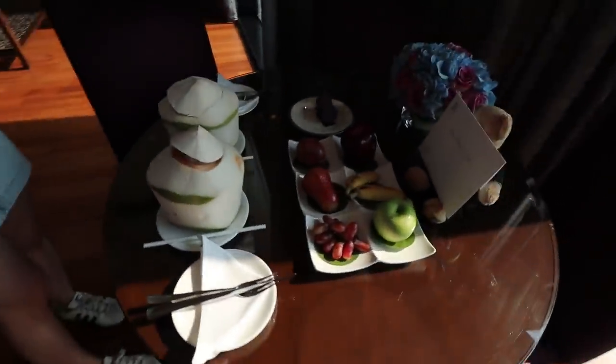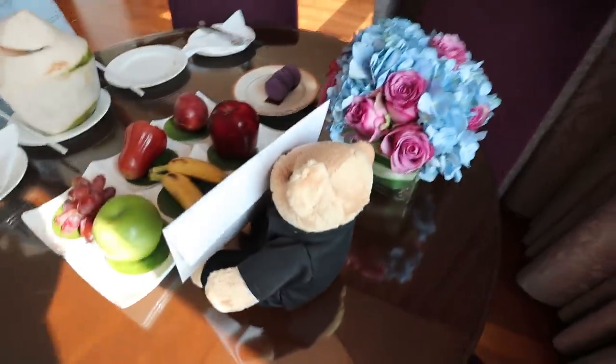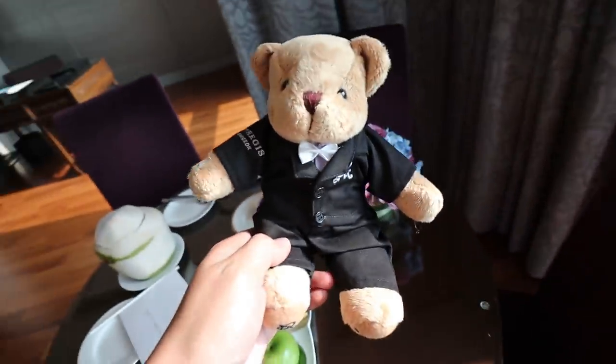Dinner has been prepared for us. We got coconuts. We've got fruit. Macaroons. We got flowers. Is that a teddy bear? Look at this teddy boy. He's gonna be Jack's best friend. Look how handsome he is in his tuxedo.